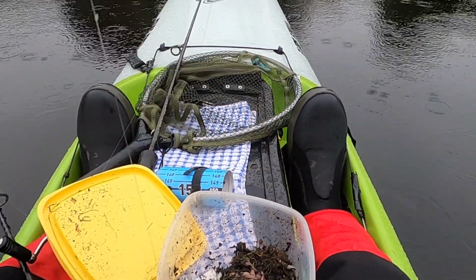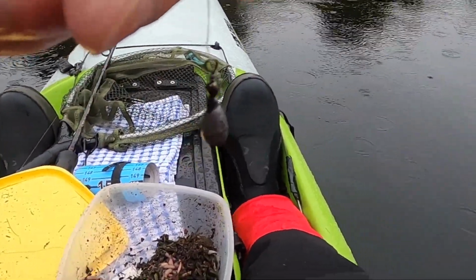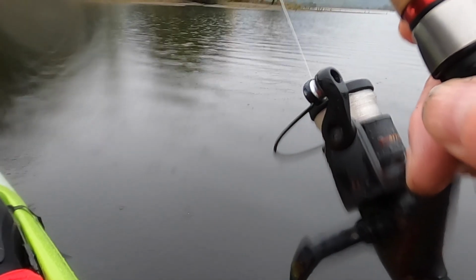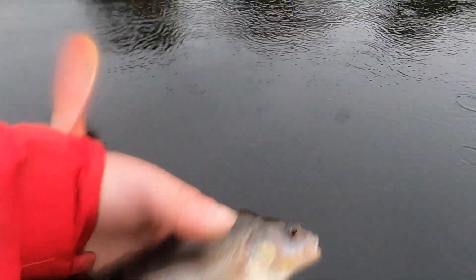It is, and a very small weight. I'm gonna send this down. So there's a fish on after 2 minutes, and every fish goes back.